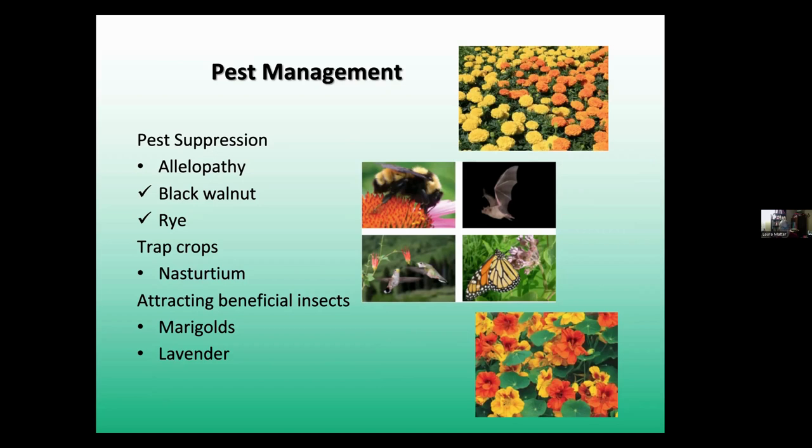Of course, we're looking at pictures of some of the more beautiful and charismatic guys here, our little hummingbirds going after columbine. You've got a little bumblebee here on, looks like echinacea, bats.